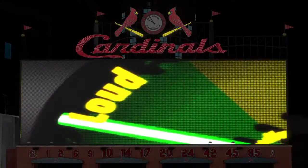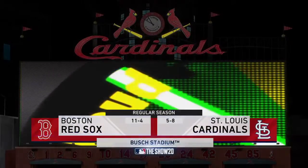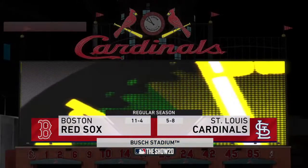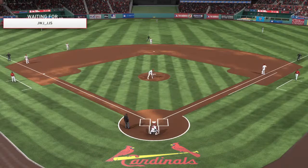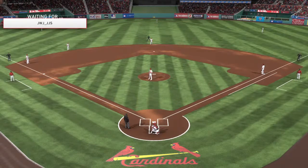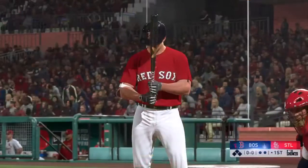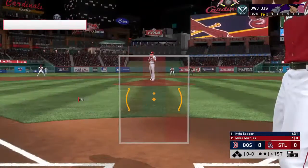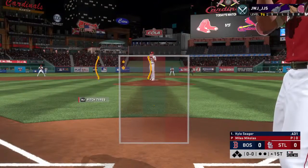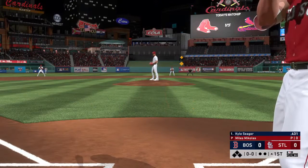We are under the lights this evening as we get you set for another edition of Baseball on the Show. Coming up, we've got a good matchup in store between the Boston Red Sox and the St. Louis Cardinals. Digging in, Kyle Seager. He'll get us started in this one under the lights. Here's the first pitch to him.